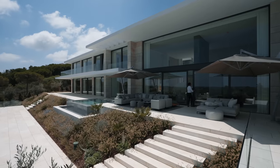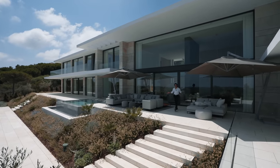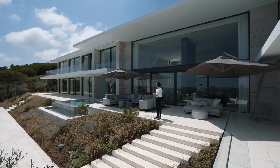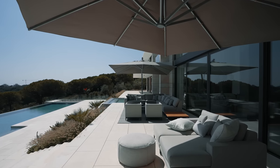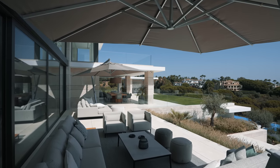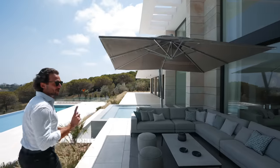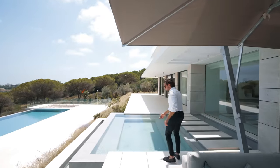All right, ladies and gentlemen, I just came out from the formal living room area to the outdoor beauty of a thing we got going on here. We've got another outdoor lounge area here, just adjacent to the formal living room, kind of like a lounge bed thing there. Fantastic. There is swimming pool number one. I'm gonna call it a swimming pool because look at the size.